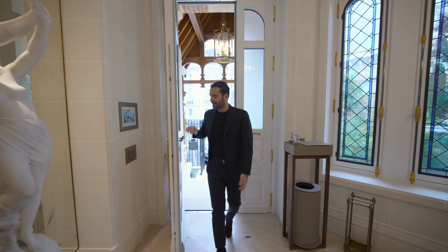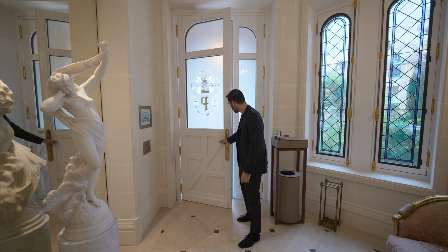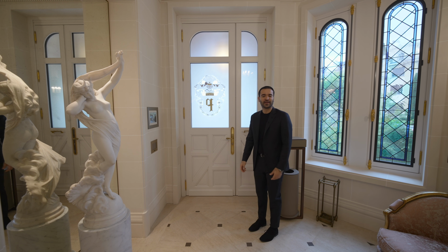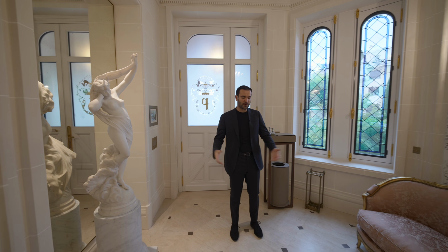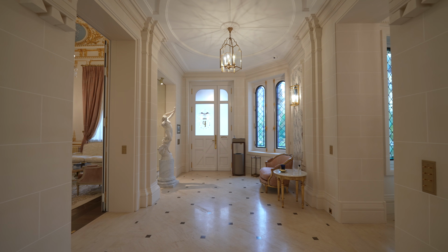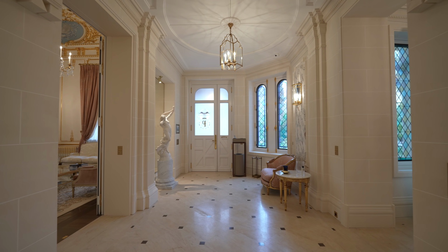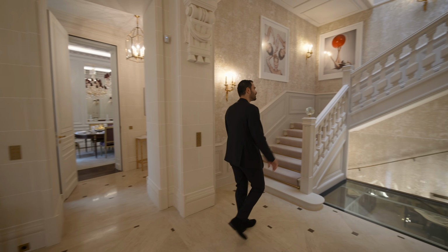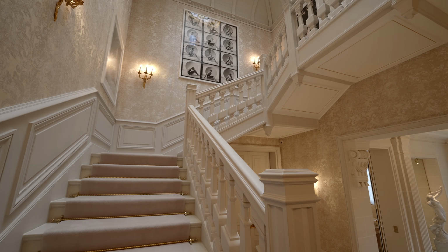All right, everyone, here we are at the entry. We got this automatic door. As y'all can hear, very spacious room, beautiful natural stone floors with the diamond pattern. We have stone clad on the walls, chandelier above, and before I talk about the formal spaces here, I want to bring everybody to this side where we have the grand staircase.